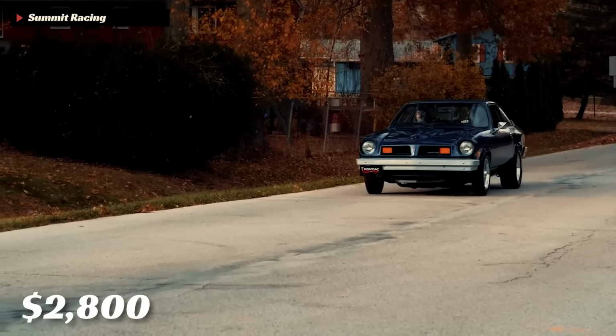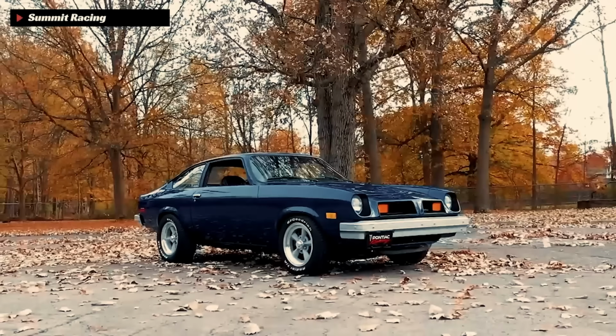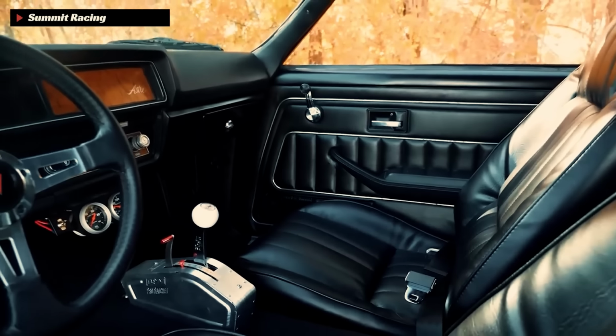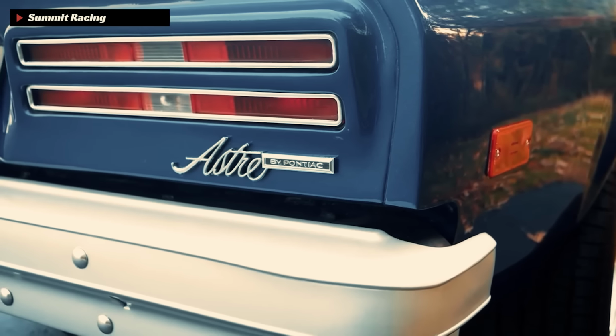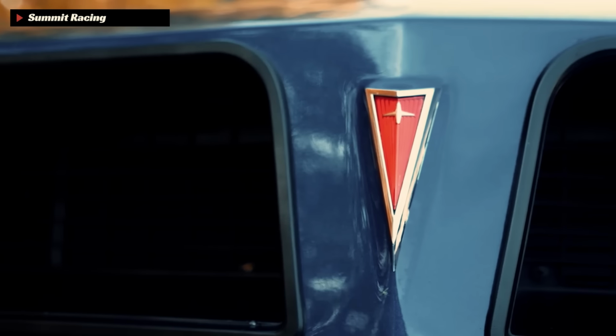Starting at $2,800, or just a bit more than the base price of a Vega, the base model Astra's slightly nicer interior was an upgrade over the Vega, but there was also an interior option that Chevy offered for the Vega to make it just like the Pontiac. So the value proposition wasn't really there for the Astra.